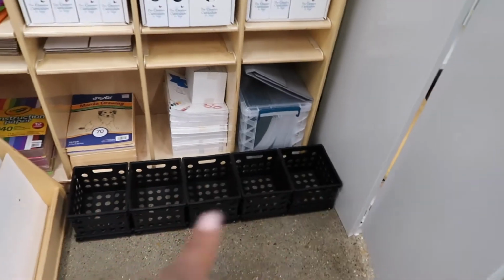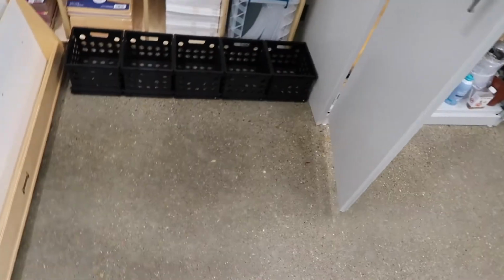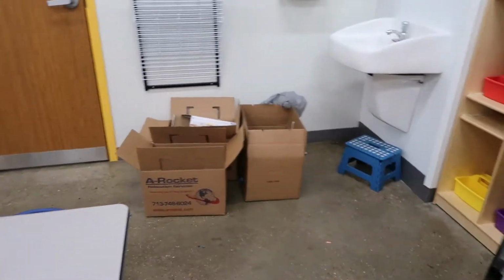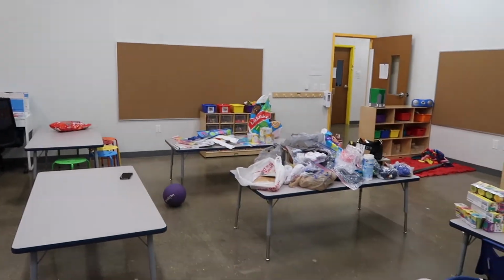And this is where I'm going to put their lettercraft notebooks. And I might put that little rug over here. I like having those rugs just in case a child does not bring a mat, so they will have it. So, yeah, that's what I have so far.